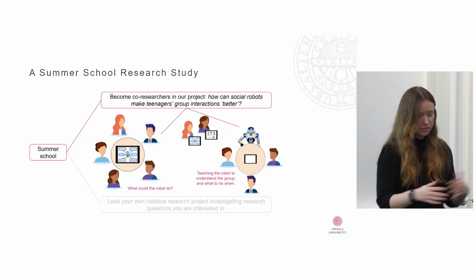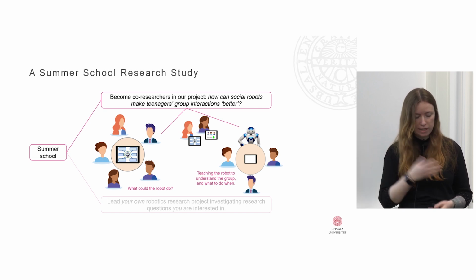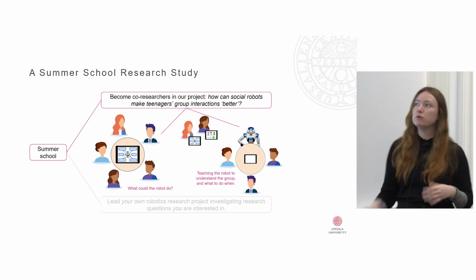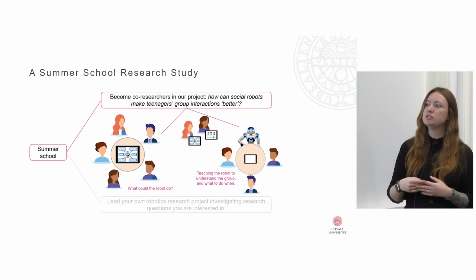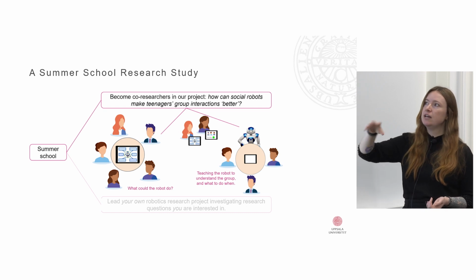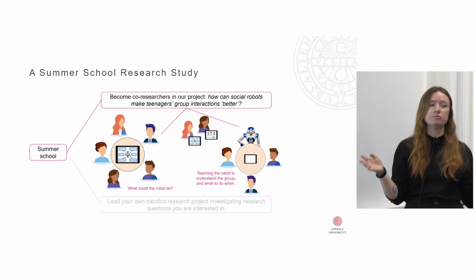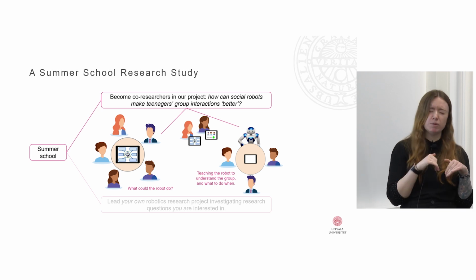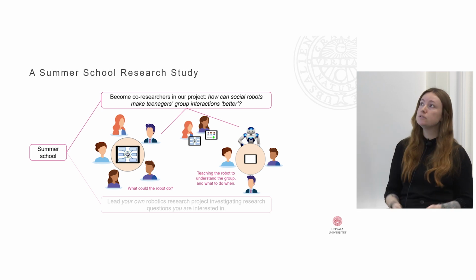I said that this was a summer school research study, and I think that's worth commenting on, again reflecting on how I as a roboticist do research, how I do robotics. We were open with the students that there were 2 parts to what we were inviting them to. Half of it was for us. We wanted them to be co-researchers in our project. How can social robots make teenagers' group interactions better? That was actually all of the design brief we gave them. We did not say they had to be more productive. We did not say they had to be more inclusive. That is what we were hoping, but we really just said, you need to make your group interactions better. That's the purpose of the robot.